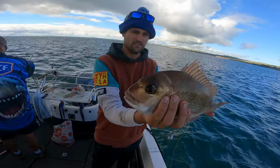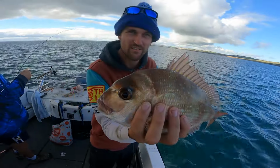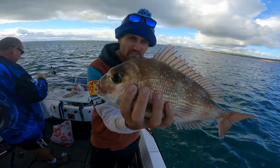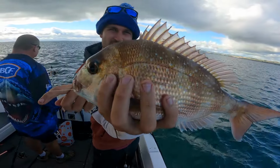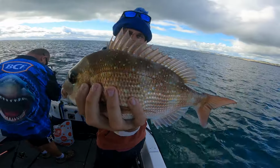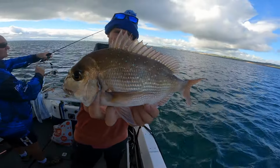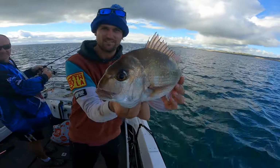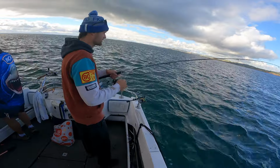There we go. First table fish in the box. Beautiful pinky snapper. Mid to high 30s probably. He's not a bad fish. Swallowed the hook down completely. Beautiful. He'll go on the fry pan. Get a look at it. Wonder he didn't get off. That leader was pretty scuffed.